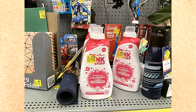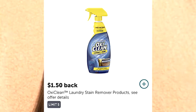The clearance section at my store did have the Pink Stuff on clearance, but it was the laundry detergent. Unfortunately, there aren't any cashback deals from Ibotta for the laundry detergent, but it's still good to check. There is a cashback deal this week on OxyClean laundry stain remover. The cashback deal this week is $1.50.